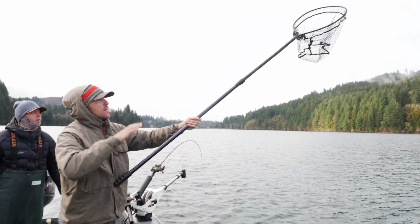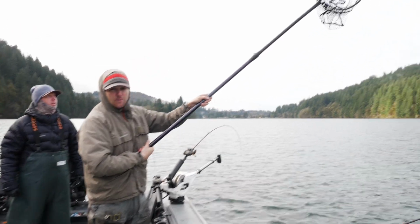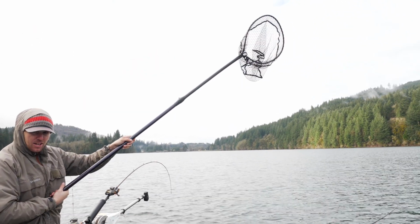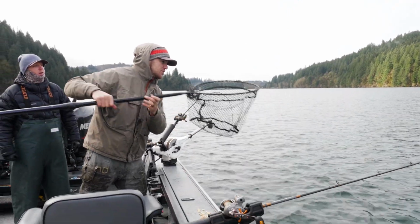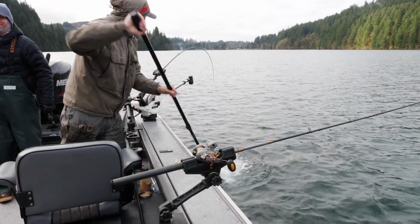You also got to make sure that if someone's upriver and you want them to get the profile of the net, you got to turn it sideways a little bit so they see you catch one. Yeah. And then you got to do the old sniff. Woo! Still smells like fish. Got to put it back in the water.